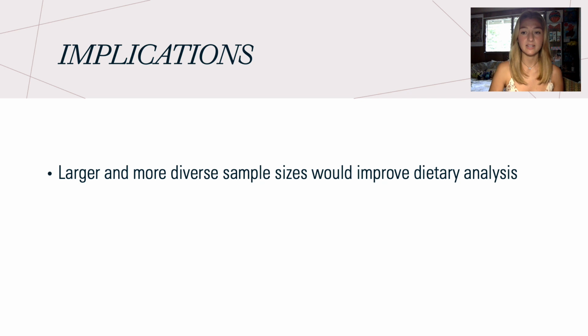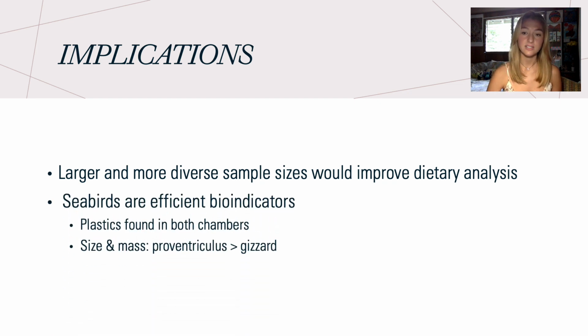Using chicks, we only analyzed the effects of secondary plastic ingestion. To improve significance of our findings, future research could include a larger sample size as well as age variation to illustrate primary consumption patterns. Since we have established that there is a significant difference between the retention of plastics between stomach chambers, we've also helped to establish their effectiveness as bioindicators.